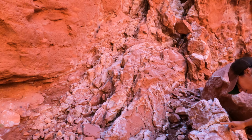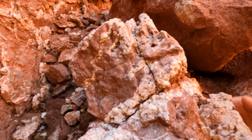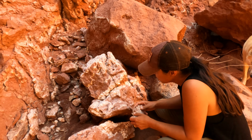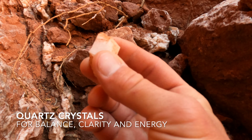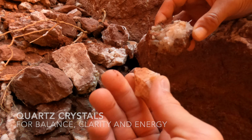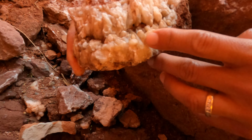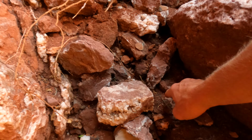Oh, you found a deposit. A vein. Are they crystals? Something. Yeah, people pulled solid crystals out of here. Yeah, look down here. You see this? Look at their shapes. Pretty rad. Yeah, this is cool.